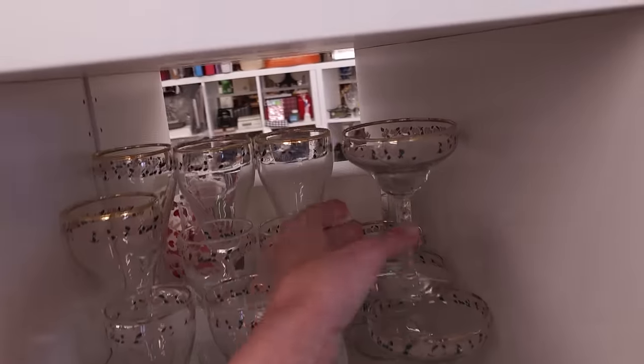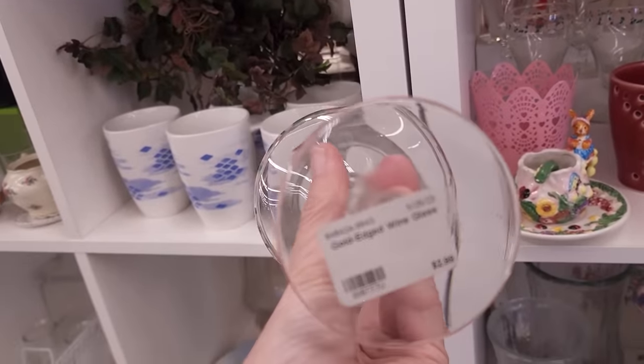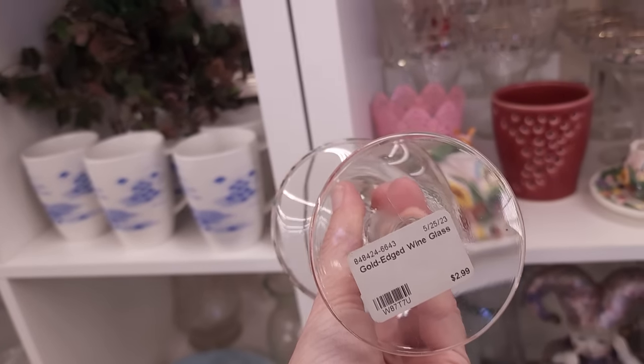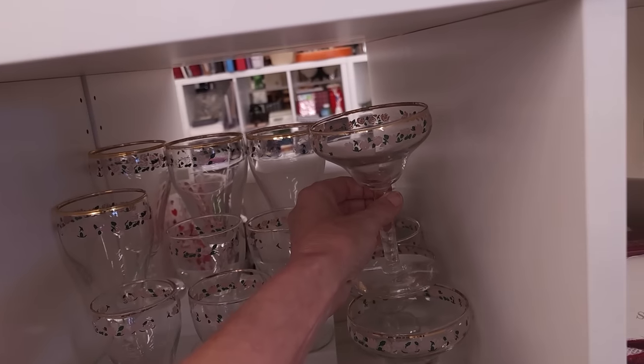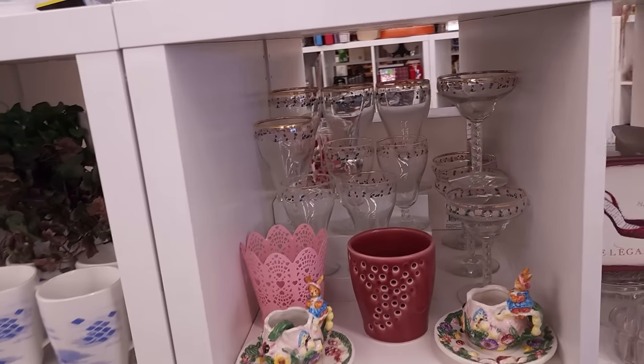These are beautiful glasses with the little pink flowers all around. We do price our glasses and dishes and stuff individually. So this is gray, so this is 50% off. So these are $1.50 a glass now. You stay there. Really pretty set.